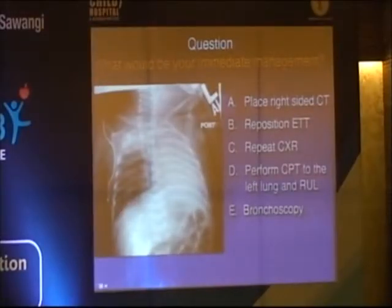Reposition the endotracheal tube, right? That endotracheal tube is buried. Typically, you want that endotracheal tube just within the thoracic inlet, somewhere between the clavicles and the carinal air shadow. So usually we would like that around T3, T4. Now, this baby's chin is down, and when your chin's down, your tube's down, right? But we know that tube has advanced into the right main stem because our right upper lobe is collapsed and our left side is completely collapsed.